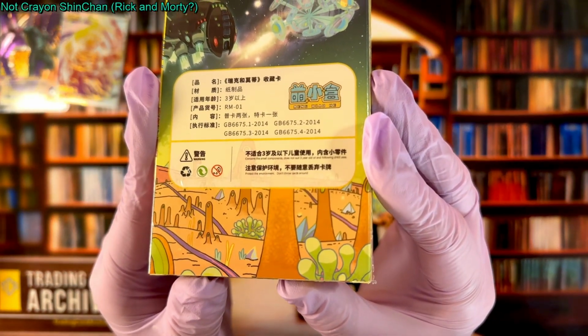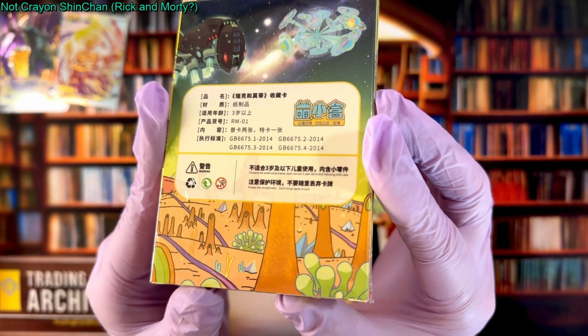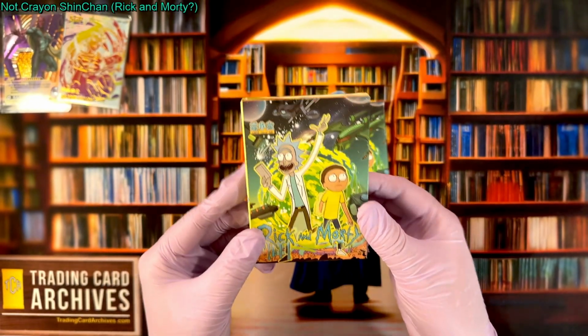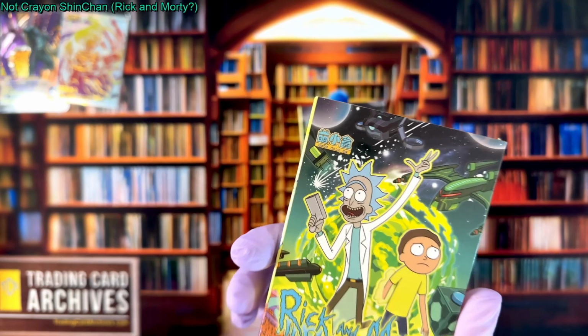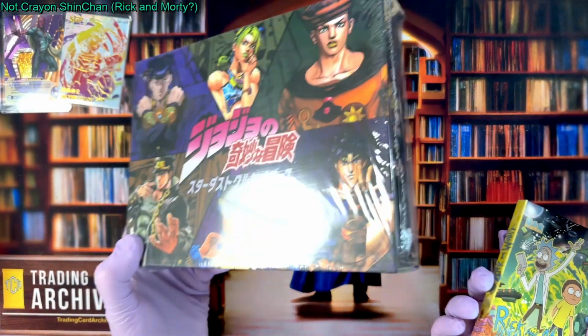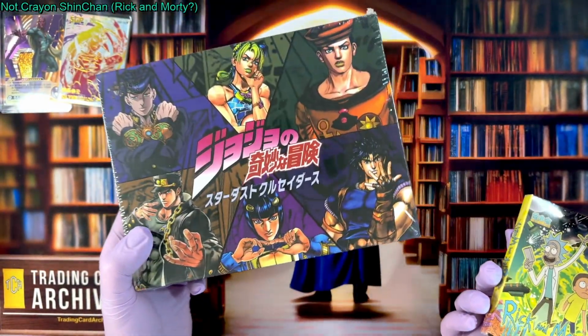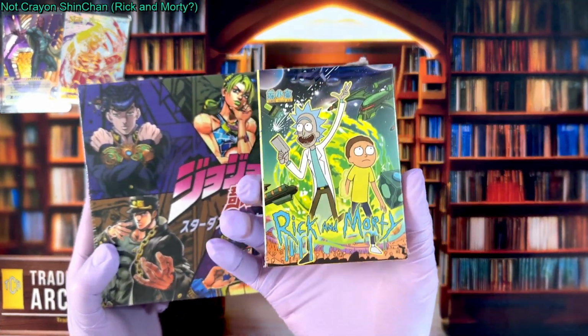But I wanted to show you this. So that's the company there, Ming Xiaohe. And if you look at this box, I'm trying to find one here. Here's a regular sized Asian trading card box, right? This is a normal size box. It's going to be this big. And it's going to have like 10 or 12 packs in it or something like that. This is not that big, right?